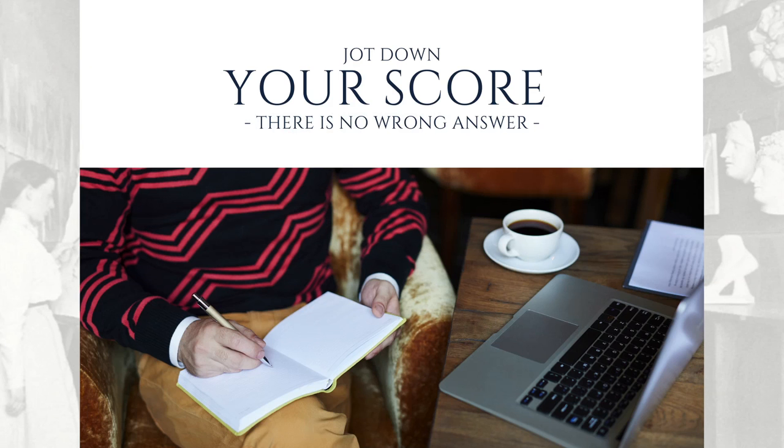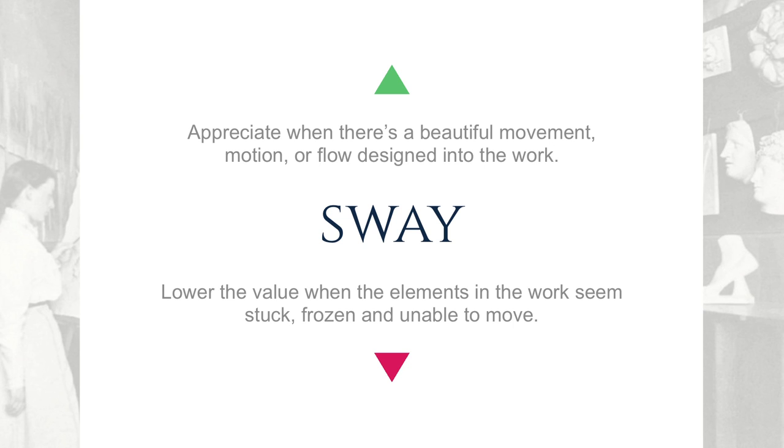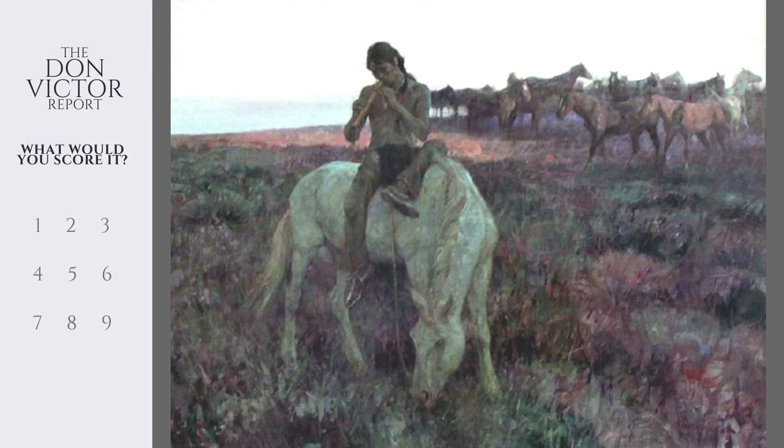The next one is Sway. This is one of my favorites. It says, appreciate when there's a beautiful movement or motion or design or flow that's been designed into the work. And do you feel this sense of an arabesque, this graceful movement moving through the image, or is it kind of just stuck and frozen?